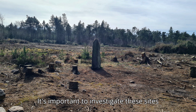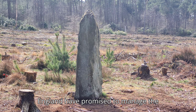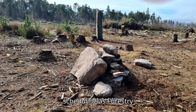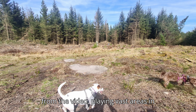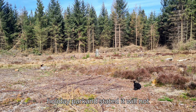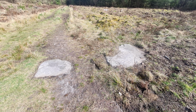It's important to investigate these sites that have been hidden in our national forests while they still exist. But Forestry England have promised to manage the entire site to ensure it is preserved, even though it is not a scheduled monument. But I think it needs scheduling, as Forestry England are, you can see from the video, clearing vast areas in Farley Wood with heavy machinery because they have plans for a woodland holiday park and stated it will not be affected by the discovery of the stone circle dating back to the Bronze Age.